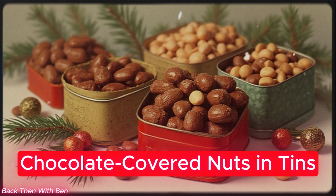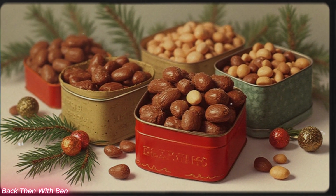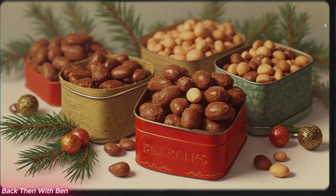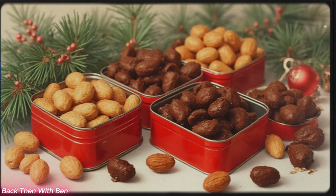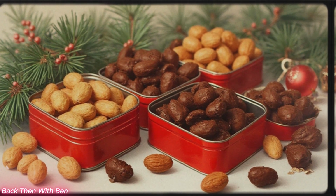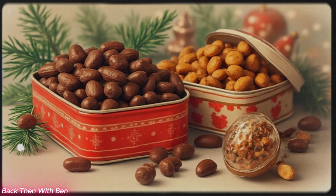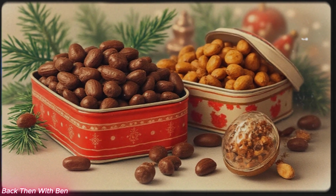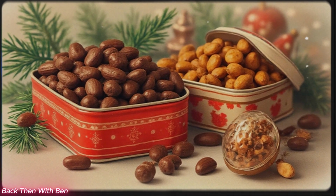22. Chocolate-Covered Nuts in Tins. Small tins filled with chocolate-covered peanuts, almonds, or Brazil nuts were a holiday essential. Families would share them during parties, leaving the tin on the coffee table for friends and neighbors. Over time, pre-packaged candy bars and cheaper chocolates replaced these elegant tins. Their disappearance marked the loss of a communal holiday experience centered around sharing and savoring together.